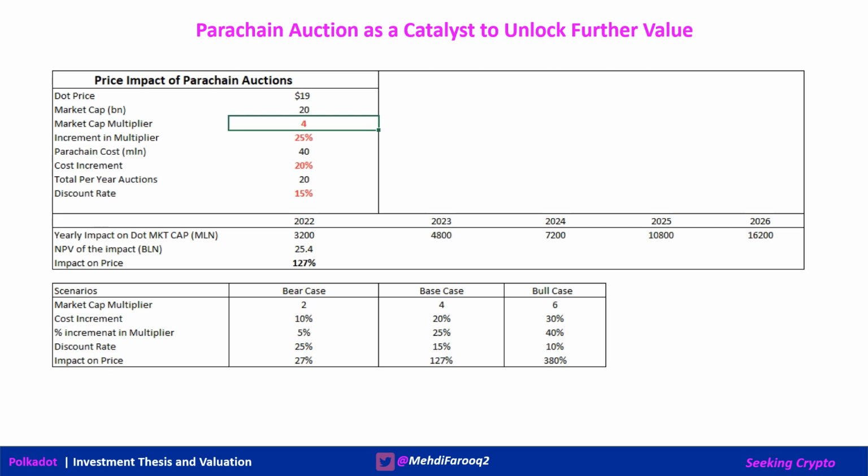Since there will be a network effect involved, as the ecosystem grows from one year to another, the demand for parachains will grow. And once the parachain demand goes up, and since a lot of Polkadot will be bonded and staked, it will become scarce. So every year in my base case, we also have an increment in that multiplier of 25%. In my model, I've assumed that the average parachain auction will cost the project 40 million. So they will require 40 million worth of Polkadot, which at the moment is 19 million.